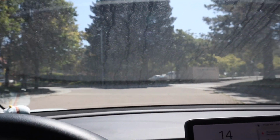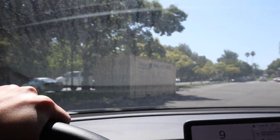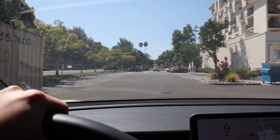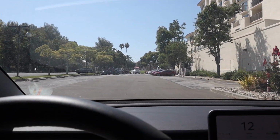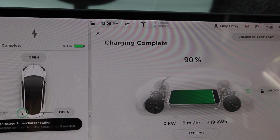First off, the gas savings from owning a Tesla is substantial, and just to give you an idea of how much it would cost me to charge my car, I typically charge my car at the superchargers when I'm around 20% or so left on a battery, and I charge all the way up to 90%, which usually costs me around $10 or so, give or take, for the session.